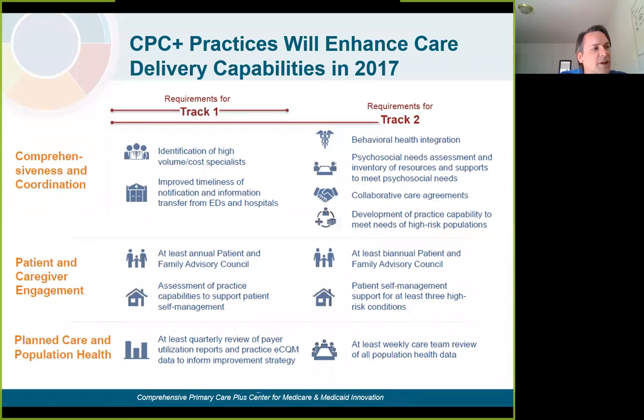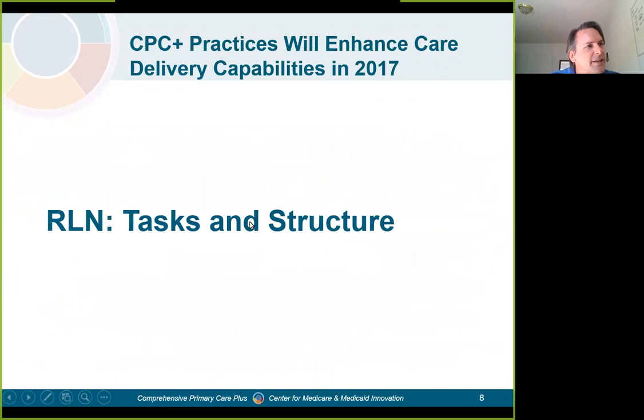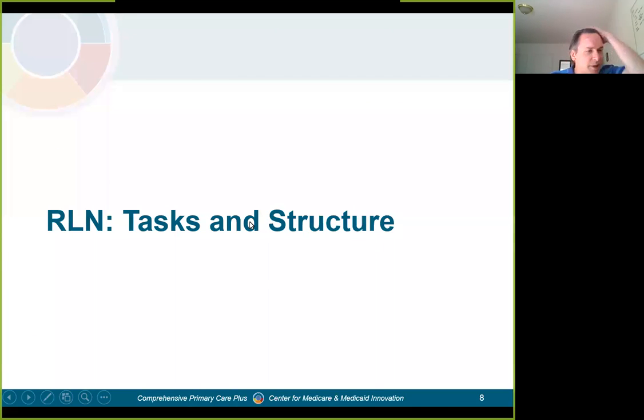Certainly, the requirements for patient and caregiver engagement focus on establishing a patient and family advisory council within the practice, as well as other capabilities to support patient self-management. And then finally, a focus on planned care and population health as well. Again, these are the focus of the practice transformation efforts across the practice. So that is the overview of CPC+ and our focus in the Regional Learning Network.